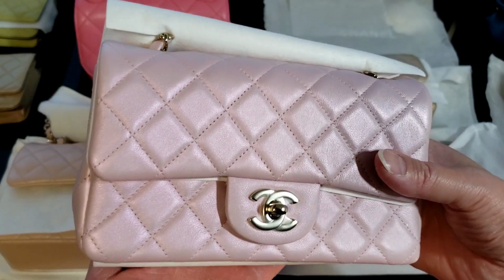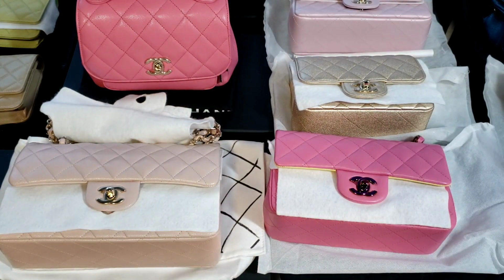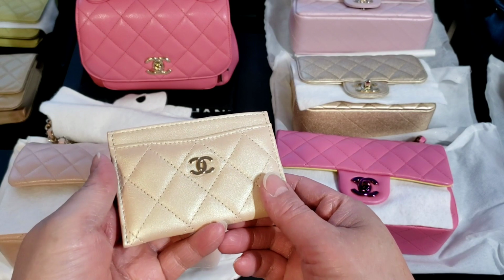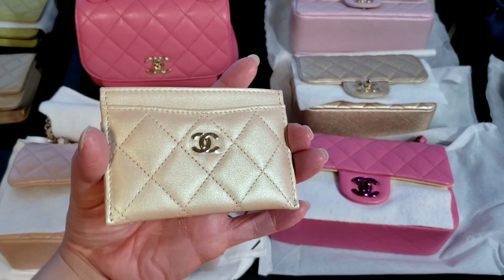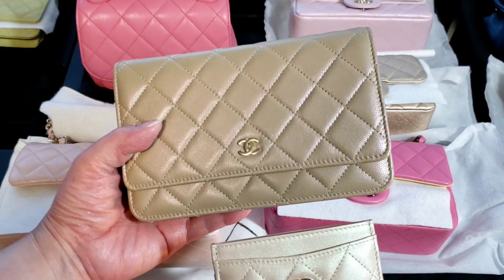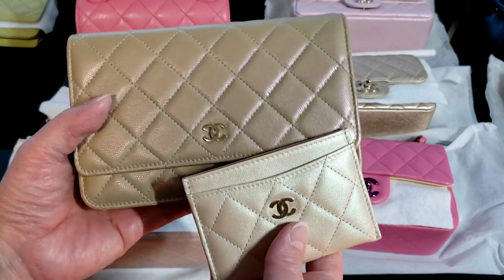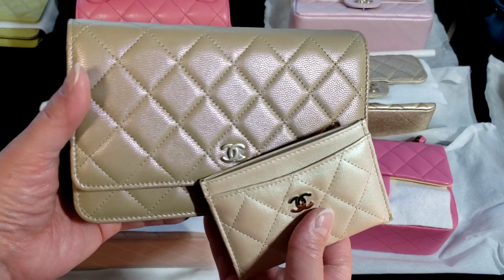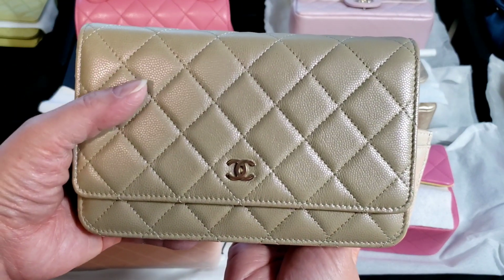It does have a little bit of lavender undertone, and I'm going to show you the 21S in the beige because I do have two beige. This is the 21S in the iridescent beige, and I believe it is in lambskin. And I managed to track down the 21S dark beige iridescent. So you can see the iridescent dark beige. This is the beige, and this is a dark beige. They're both from the 21S collections. This is actually in caviar, but it is sort of softer caviar leather.